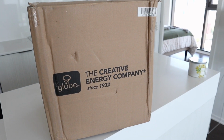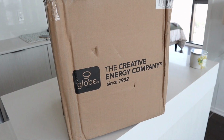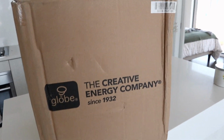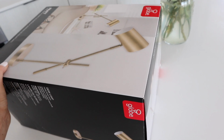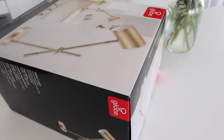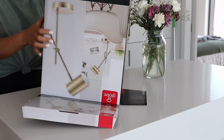I just got another delivery. I think this is my lamp for my desk, so I'm very excited about that. I've been meaning to style up and organize my desk space a little bit more, but yeah, let's open it and see what it is. Okay, it is my lamp. I'm very happy about this. You can see how cute it is. So let's open it and put it together. Oh, this is going to make me feel so much more inspired to get little organizational desk tools.